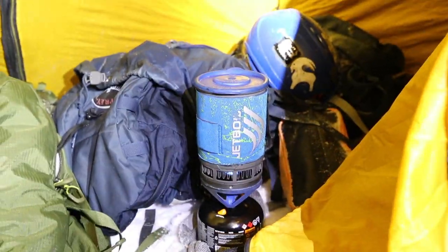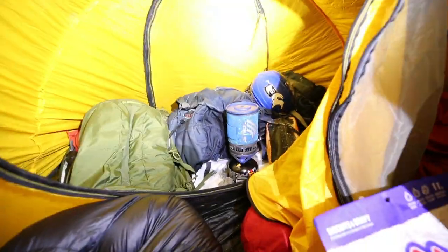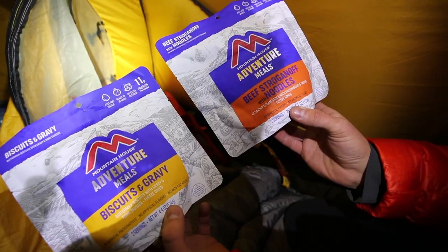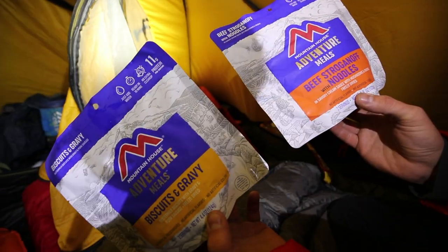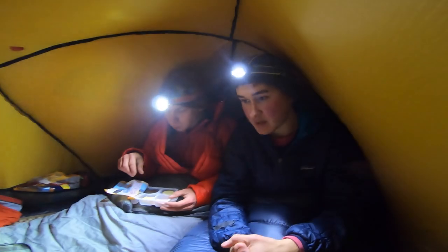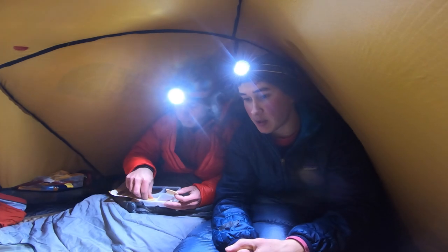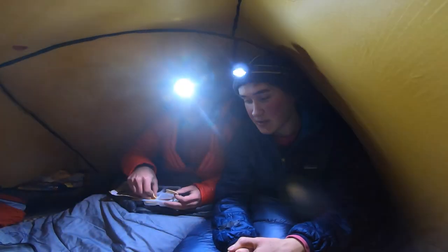So the Jetboil is in there doing its thing, boiling some water for us in the vestibule, and then Alex here is showing off his meals. What should I eat? Beef stroganoff. Yeah, even if you said biscuits and gravy, I still would listen to you. Okay, so me and Alex have set up everything we need to set up. We're just going to chill for a little bit, and then we're going to start cooking dinner. I'm going to have teriyaki chicken and rice, and what are you going to have?